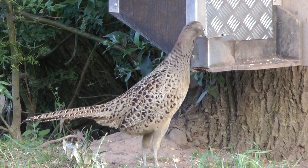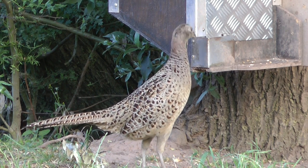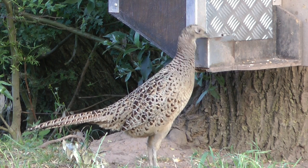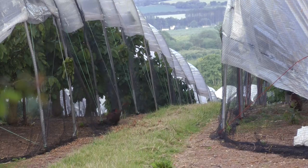They're quite a bit smaller than a male, but she can still reach. I'm pretty sure she'd just stretch her neck a little bit further if it was a bit higher anyway. And she eats her fill and then she wanders off. Might give up filming after a minute or two.